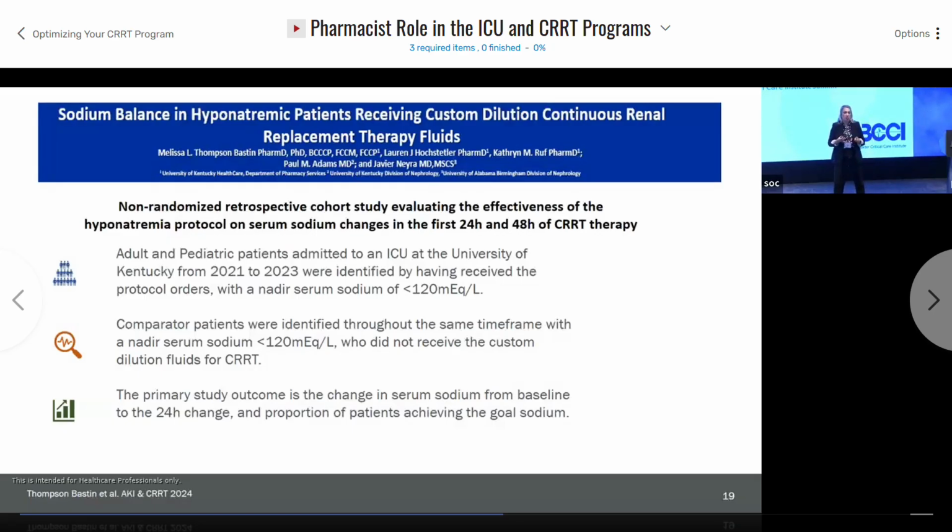So we included patients if they had a baseline sodium less than 120 for this analysis. There were patients who had sodiums of 120 to 125 who received the protocol, but we didn't include them in this analysis. We compared them to patients who had a similar baseline sodium, but didn't receive the protocol.